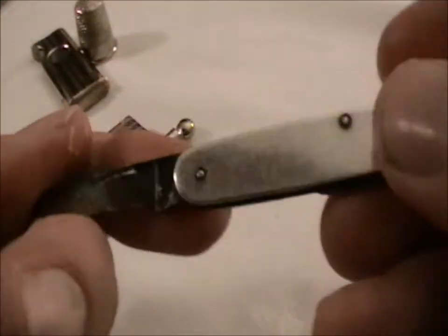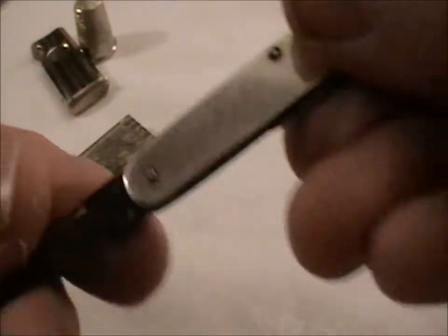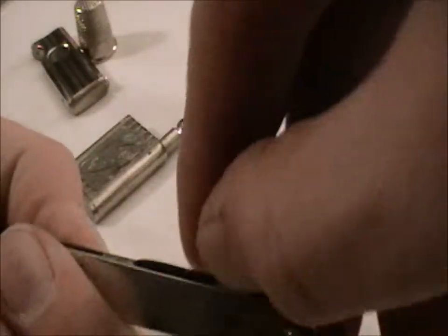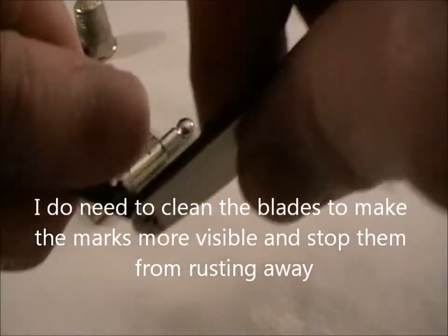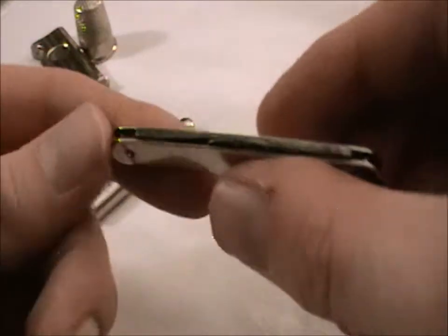So anyway, it says Sheffield on each of the blades. You probably won't be able to see this very well. Try and show you on the other blade. It says Sheffield about there. Anyway, so there are those two.